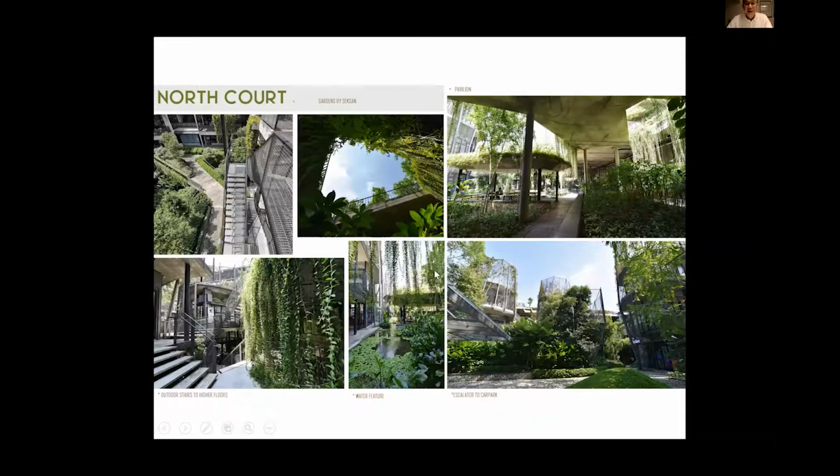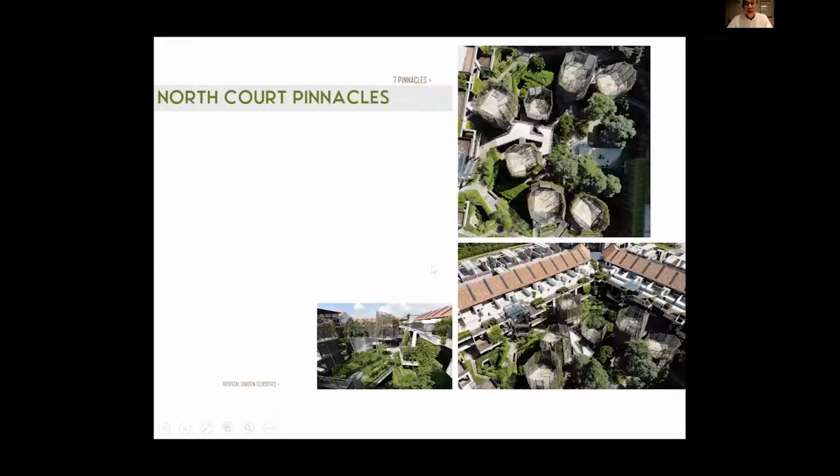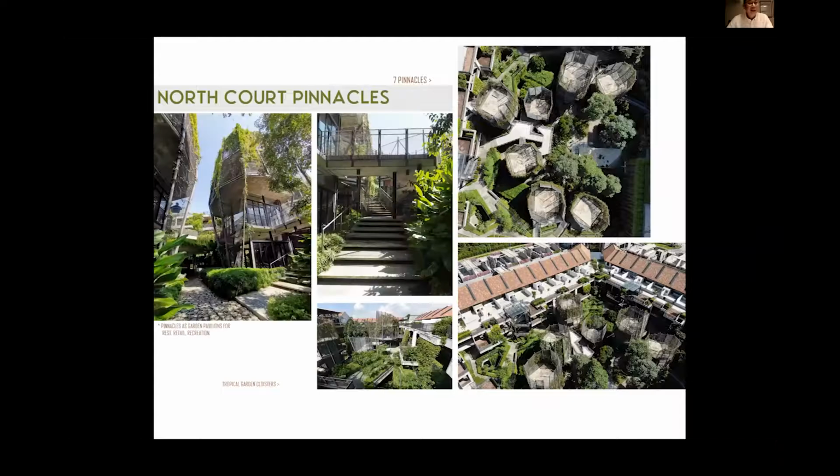Then the pinnacle, this is absolute magic. I think this is the paradise of Tabernet Square. There are 7 pinnacles, courtesy of Seksan, and these are fully covered by vines. You can see it's growing lusciously, wildly, and many things can happen instead. You can rest, you can have retail. There's a lot of retail on the ground floor, and you can recreate.